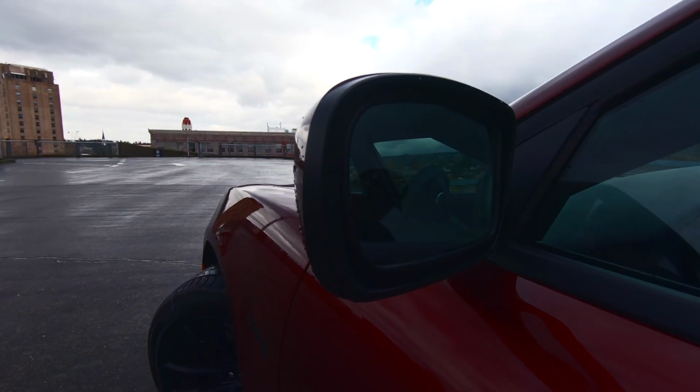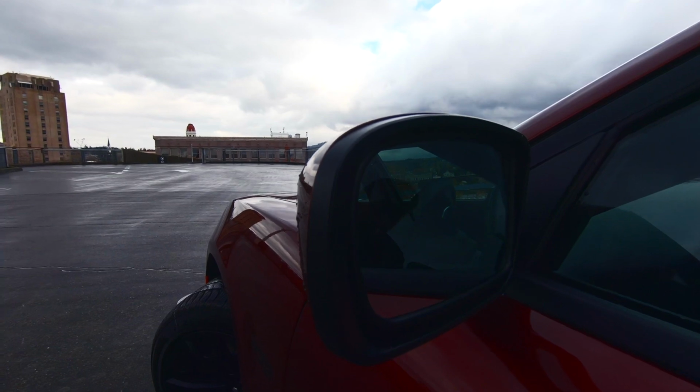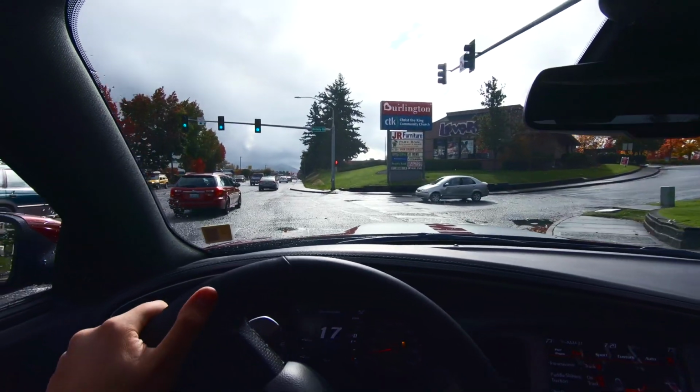So that means it's really easy to drive. You've got park assist, so you've got front and rear parking sensors, so if you get close to an object, it'll beep at you. You've got blind spot monitoring here, so if there is a car in your blind spot, it'll let you know. You've got a sunroof. You've got a nice, spacious interior. I mean, what more could you want?